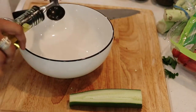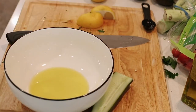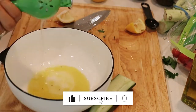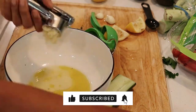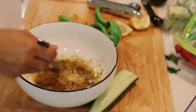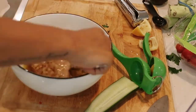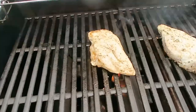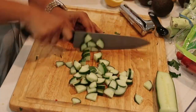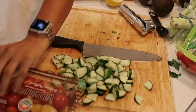Next, I started marinating the chicken with some olive oil, oregano, cayenne pepper, Mediterranean herbs, and garlic, and grilled it outside. And while the chicken was cooking, I chopped the veggies for my Greek chicken salad.